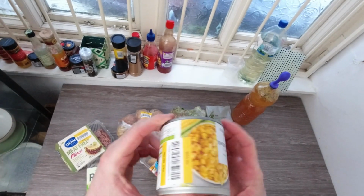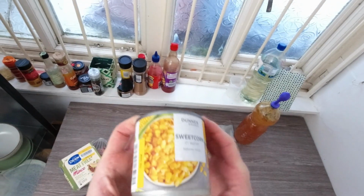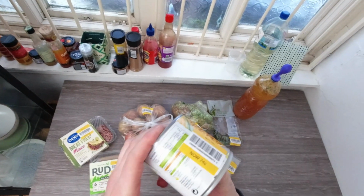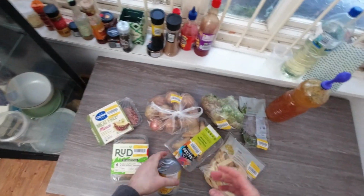Got the sweet corn in water, it's not that cheap. Well, it is cheap, but it's not that reduced. It was originally 99 cents, I got it for 74 cents. And it's in a can, so it's going to last forever, which is partially the reason why I got it. I probably would buy this full price anyway. It's in water, not in salt or sugar, so I'm going to keep it.